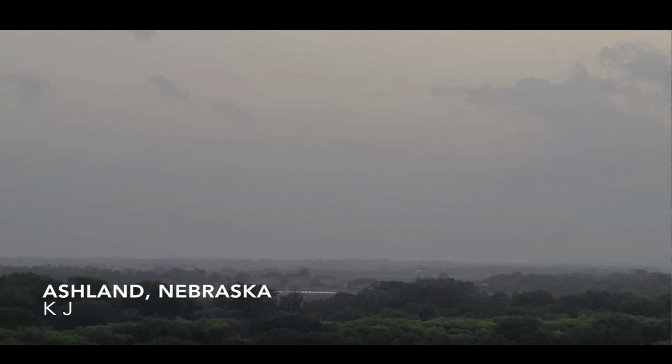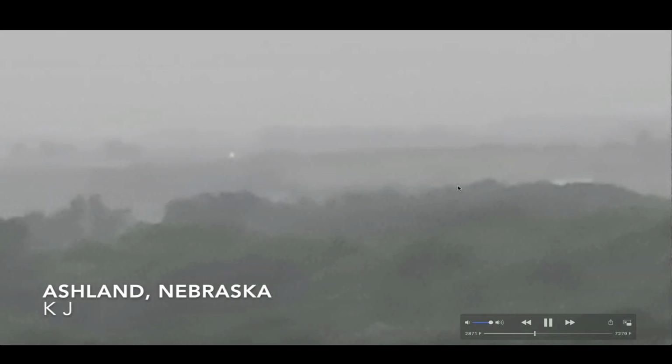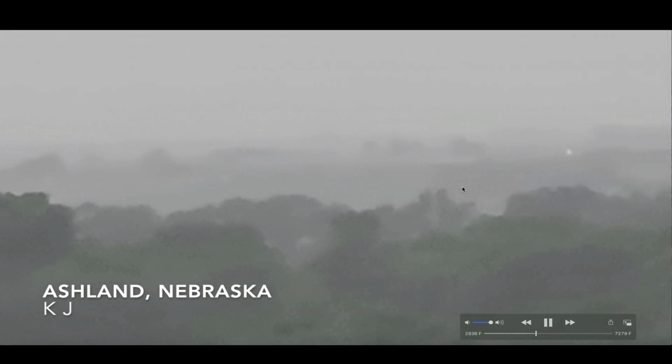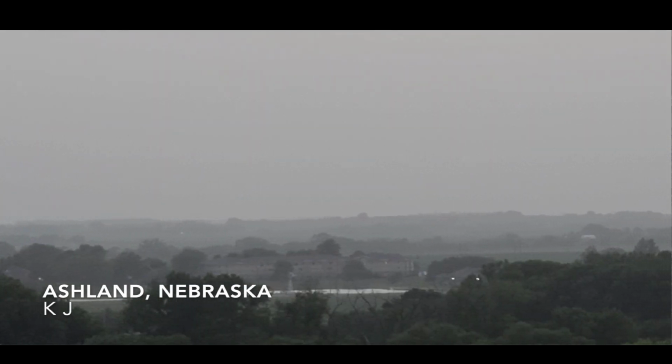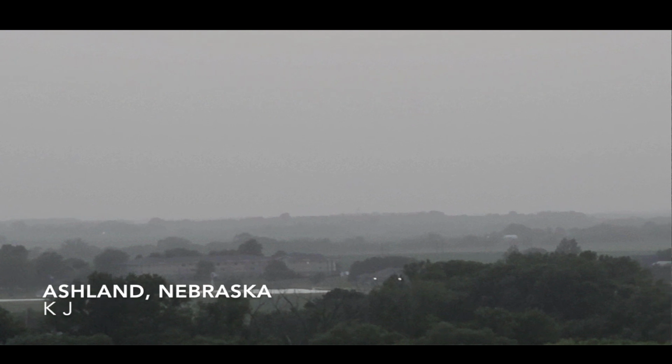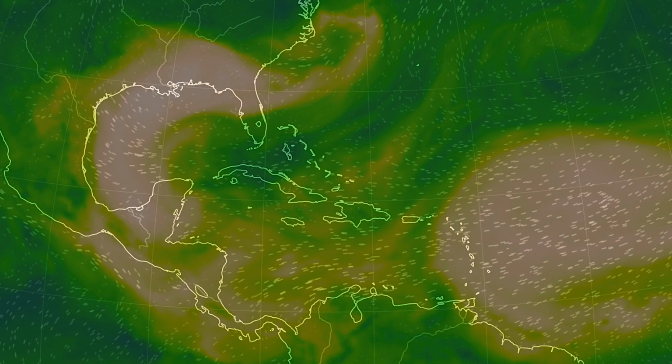Ashland, Nebraska. KJ, this is west of the Mississippi, and you can see that sky is loaded with sand like we're seeing east of the Mississippi. It's going to go all the way up into Canada, and it doesn't show any signs of really letting up. It's going to continue for a while, according to Null School.